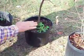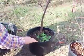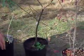That's a weed that's actually growing in the pot. This pot has had dirt in it a long time. The tree is still flexible. It's got leaves on it. It's a healthy tree, and so that's a good buy.